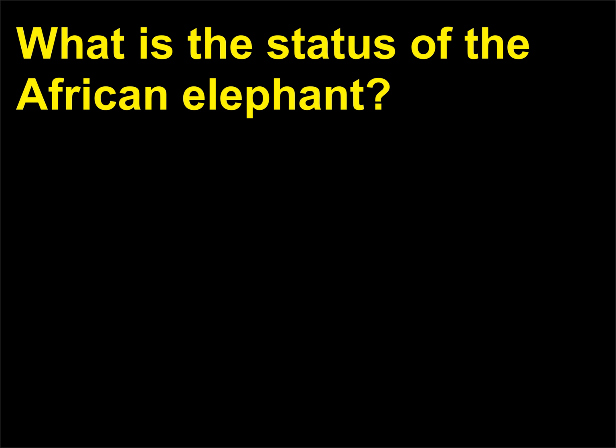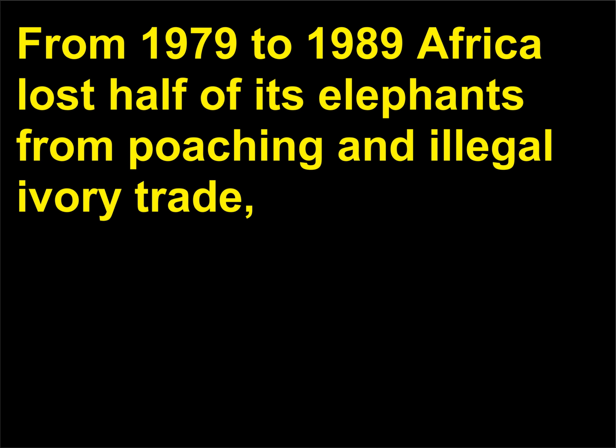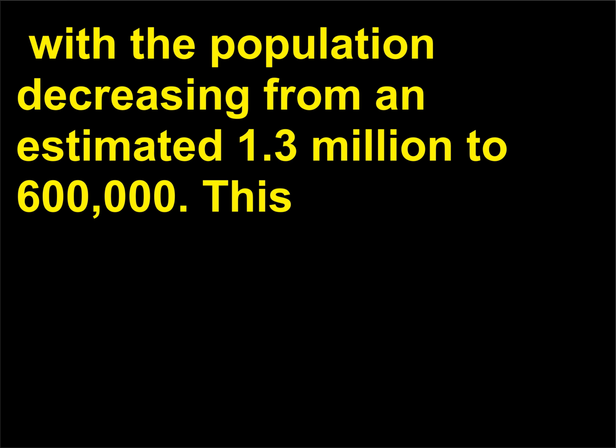What is the status of the African elephant? From 1979 to 1989, Africa lost half of its elephants from poaching and illegal ivory trade, with the population decreasing from an estimated 1.3 million to 600,000.